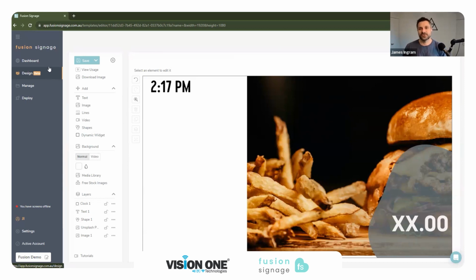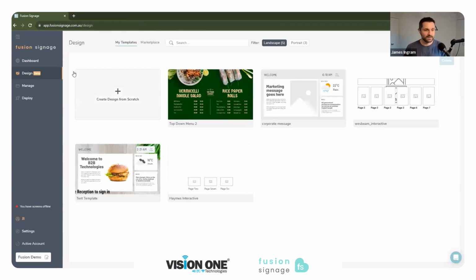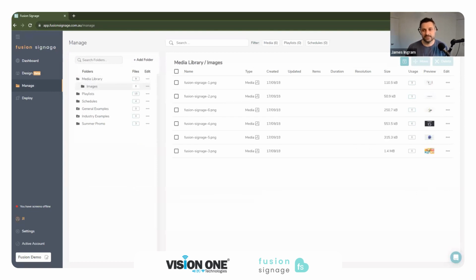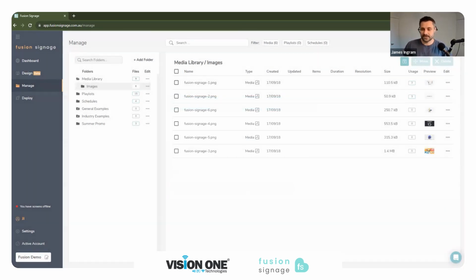So I'll keep this quite short because I could spend quite a while going through all the bits and pieces. But the idea, I guess, is just creating content within the platform. If you have your own content, then obviously the manage section is where you can start to upload that. So if you have your own images and videos, as I mentioned, you can just create a folder. You can add subfolders in here, press add, upload that content, image and video, drag it in, and then you've got it into the platform. So it's all about getting your content into here so then we can start to distribute it out to the screens. So adding in images and videos, drag and drop interface.